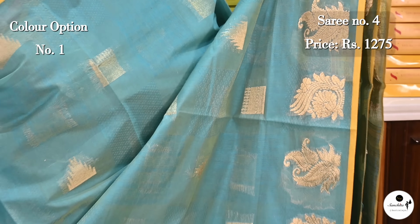Grayish blue with reddish pink. Parrot green with purple. Sea green with red.